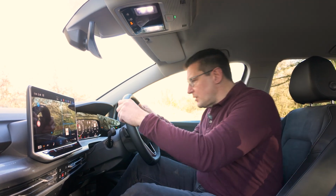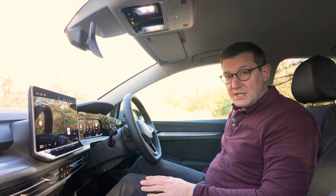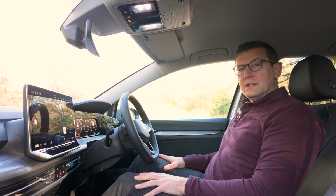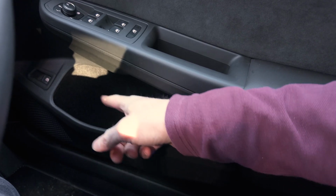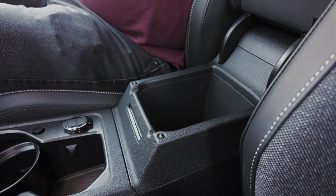In terms of the driving position, well, there's plenty of adjustment for the steering wheel and for the seat. It's manual adjustment on this model, but it's easy enough to find a nice comfortable driving position. In terms of storage, there's a decent amount of space in the door bins. You've got further storage here under the driver's armrest.